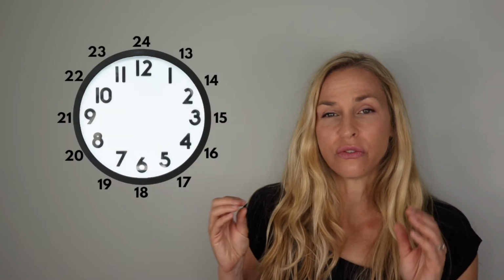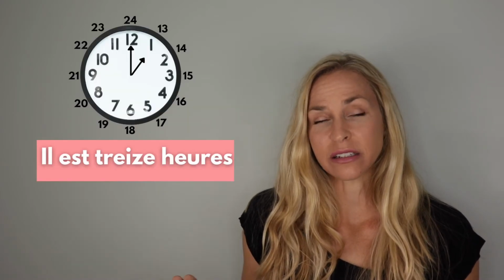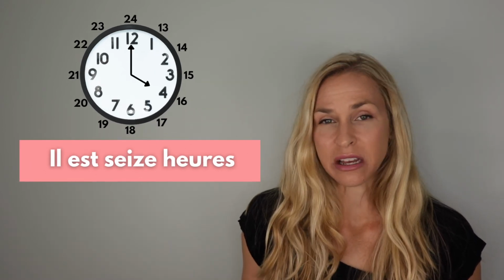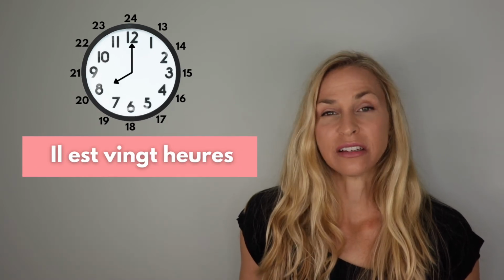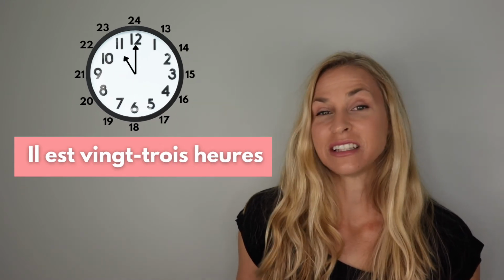Those are pretty easy. So once we pass lunch, we have to keep counting. I like to show this version of the clock to my kids so they can visualize what 13 and 14 are on the clock and it's easier for them to remember. So let's keep counting in the PM. This is PM, right? After lunch, okay? So il est 13 heures, il est 14 heures, il est 15 heures, il est 16 heures, il est 17 heures, il est 18 heures, il est 19 heures, il est 20 heures, il est 21 heures, il est 22 heures, il est 23 heures. Okay? So now we have that covered.